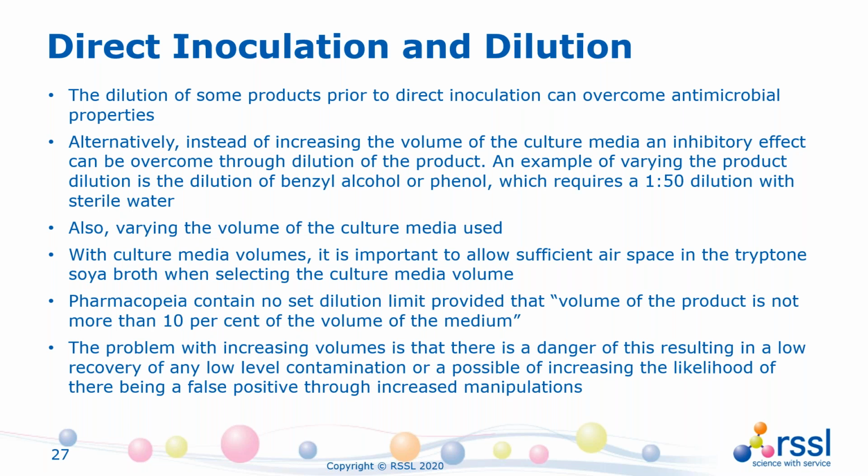Another problem of increasing volumes too much is that it could result in a low recovery of any low level contamination. And that could lead to false negatives occurring. And there are also risks with too many manipulations as well. So as an alternative, instead of increasing volumes of culture media, an inhibitory effect might be overcome by dilution of the product. So for example, if we were testing something like benzyl alcohol or a phenolic compound, then actually diluting that, say 1 in 10 or 1 in 50 in water, and then transferring that into the medium for the direct inoculation test might be preferable. But again, the method suitability testing needs to be robust.